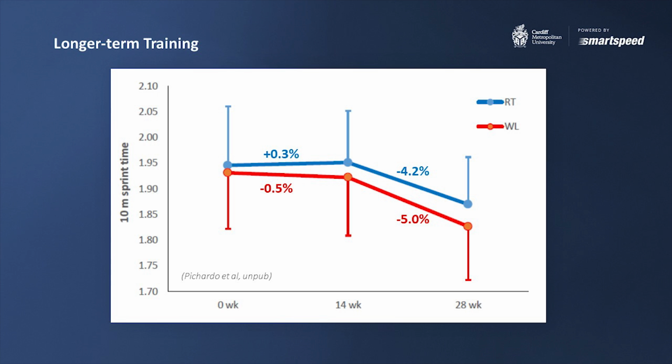Again, much greater than our measurement error, and much greater than we would expect to see by natural growth and maturation. So we can definitely affect speed.